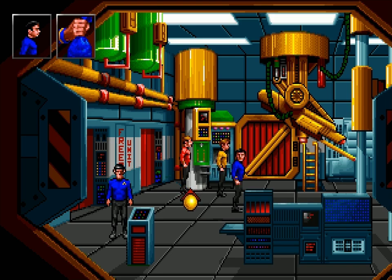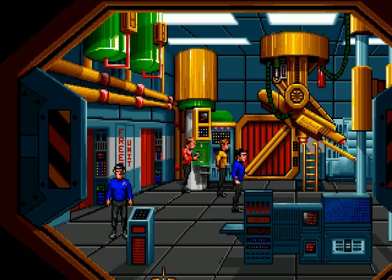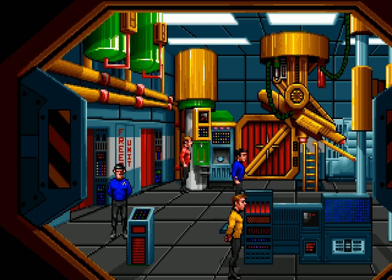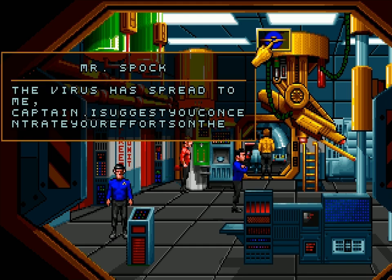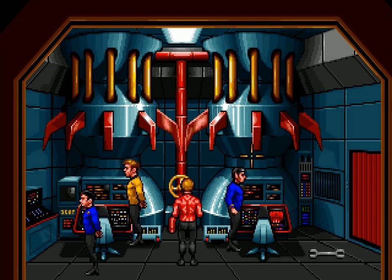So, let's continue exploring. As much as this looks like a door, I do not believe you can head south from here. You can, however, go here. The virus has spread to me, Captain. I suggest you concentrate your efforts on the problem. What the? That was weird. I don't know if the weird speech, the text box there, was supposed to be indicative of Spock having the virus, or if that was just a glitch.